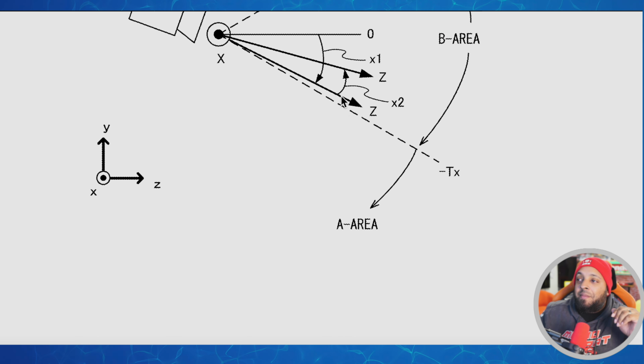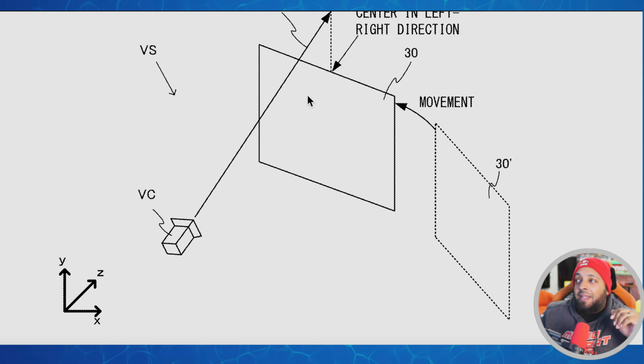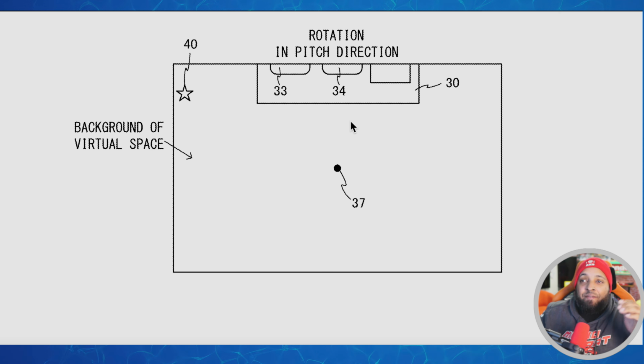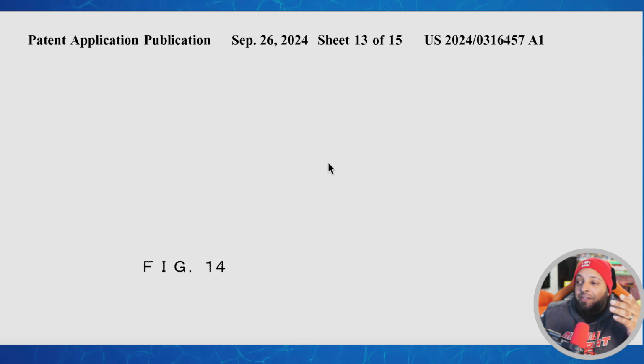Once you move to the left, the UI stays in that little area there. So yeah, let me see if we can find more images here. Line of sight, doing it again. The UI is right there. Move it to the right, and same thing. If you move down, you see the UI stays in the middle, but you're looking down, so you have more space below.